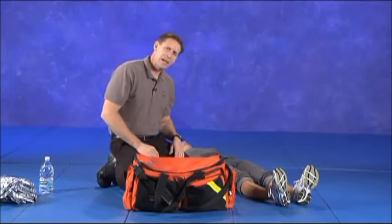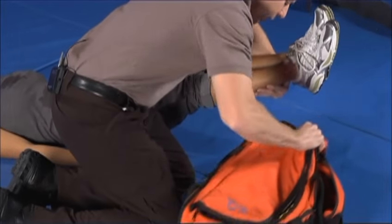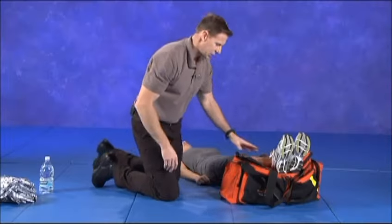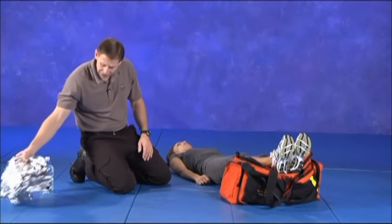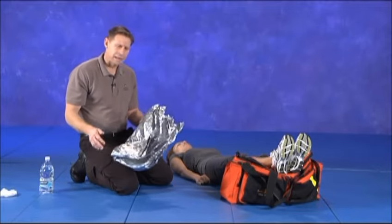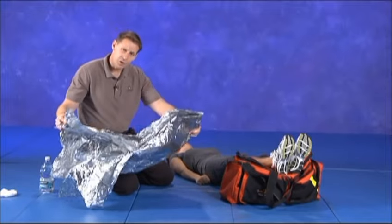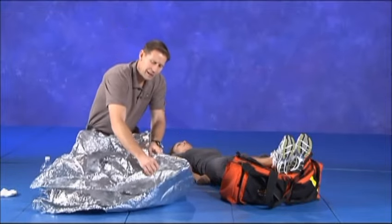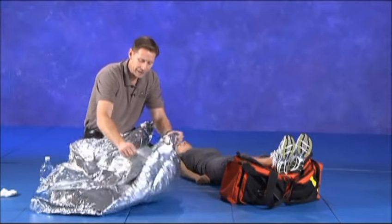So here, if we're going to raise her legs, because we're not worried about any broken legs or anything like this, we can take anything that we find around the house or at work, and again, we can raise the legs 12 to 14 to 16 inches. And then this is what's called a space blanket. This is a very lightweight blanket that you can have in a first aid kit. You can, of course, use any blanket or towels around the office or at home, but something like this is a little bit more efficient because it's designed to hold the heat in.